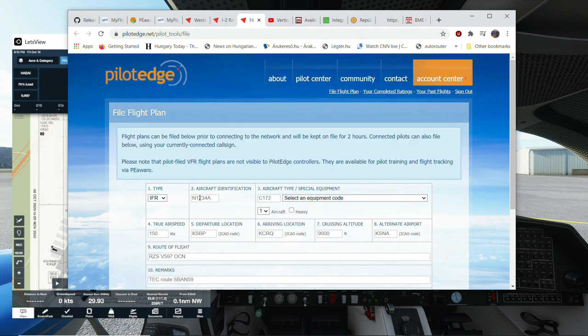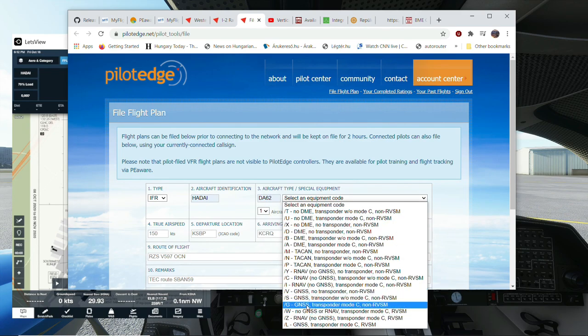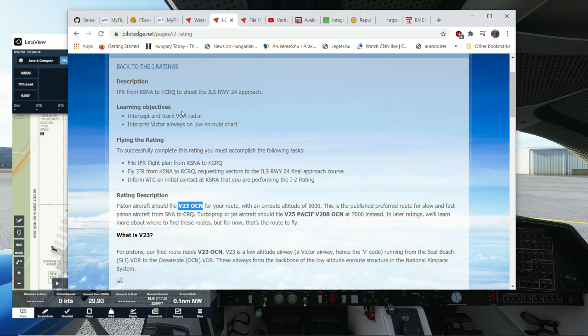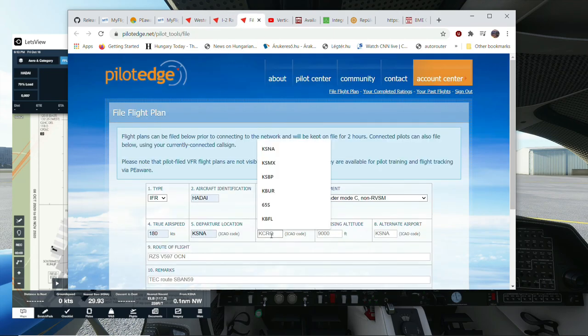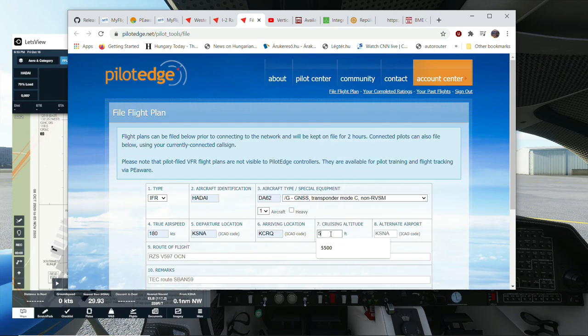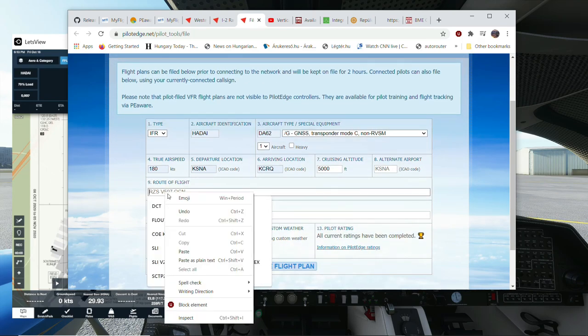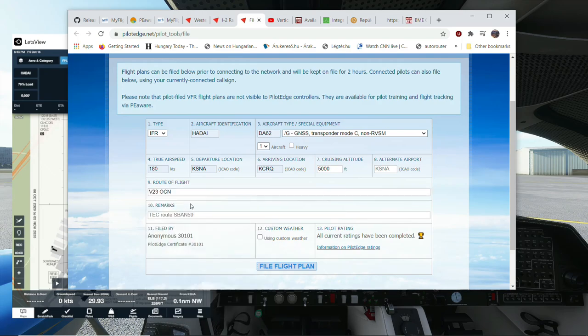So I'm going to put here IFR. Here's the call sign, D62. And the equipment is GNSS, transponder mode Charlie, non-RVSM. I file for 180. And departure airport is KSNA. As you can see here, arrival airport is Kilo Charlie Romeo Quebec. At least it filed for 5,000. I'm going to discuss why in just a minute. And the route, as we have copied it, here you go, paste. Victor 23 and Oceanside VOR.